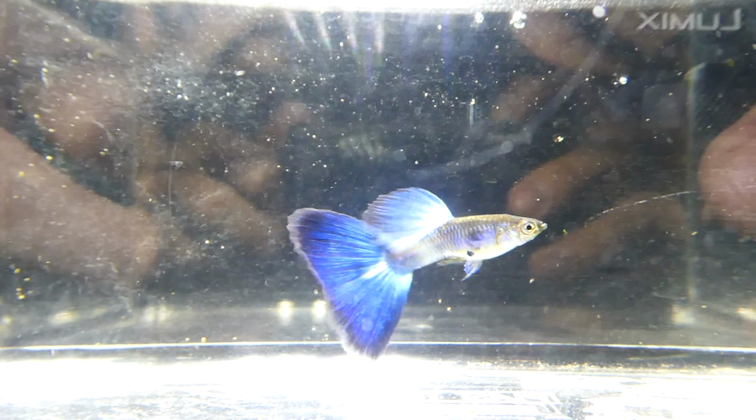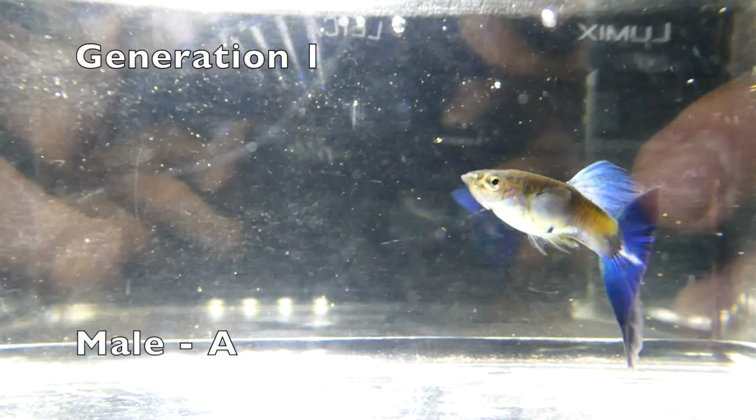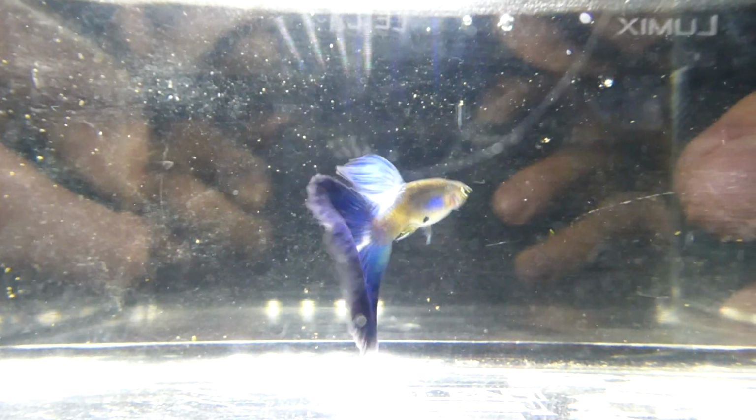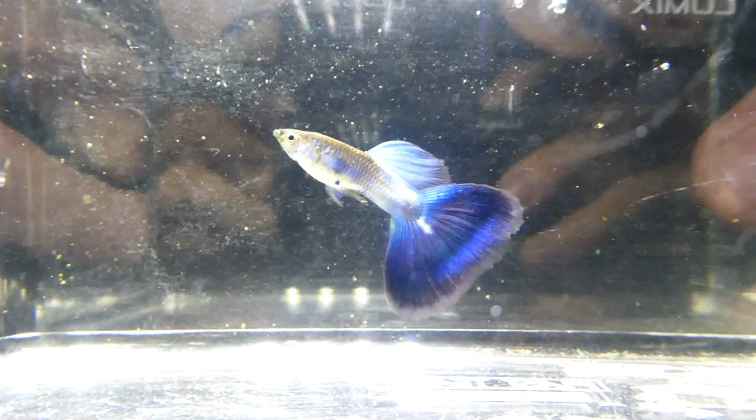I was looking for a blue fish without any orange coloration, with a little bit longer dorsal fin and also a straight edge of the tail, so the tail would be a little bit more delta shaped. As you can see, this fella has that, and therefore I've chosen him for further breeding.